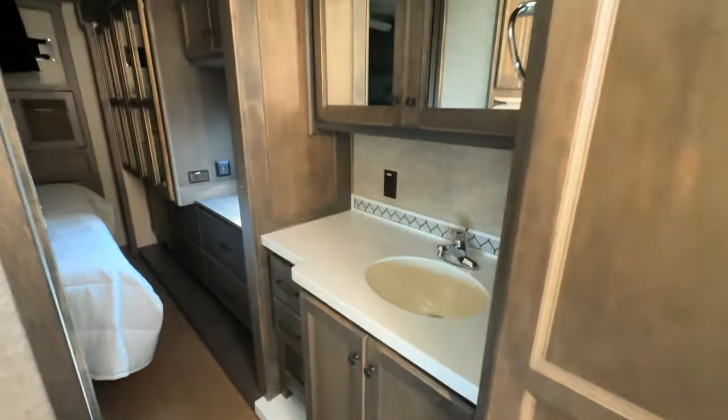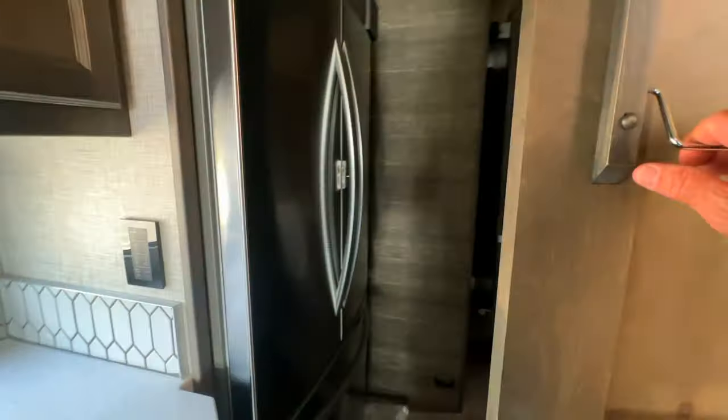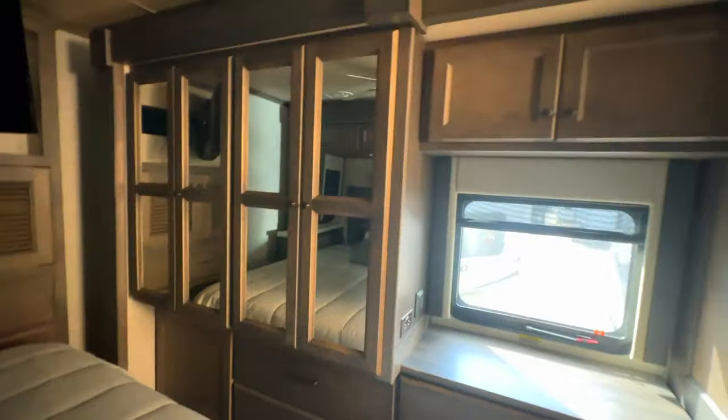There is the sink with the double mirror into the bedroom. Let's go this way. Here's your towel holder. And look at this big old refrigerator. Big refrigerator, and here's the bedroom. This is a slider too, so this would not be tight when it's parked. This whole bed slides that way. Look at all this storage.